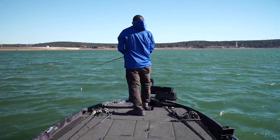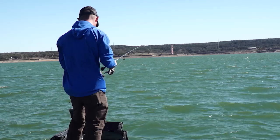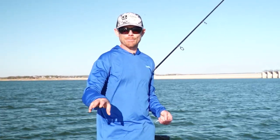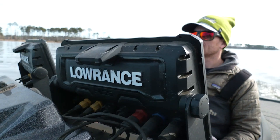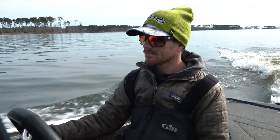But one big key is getting out and finding the bait, and that's exactly what we've done today. And one way that you can find the bait in a very quick manner is having the right transducer. So on my boat, I have a through-hull transducer mounted in my boat. What this allows me to do is to obviously get really good scanning ability with my 2D idling, but it also allows me to find fish while I'm actually running my boat.